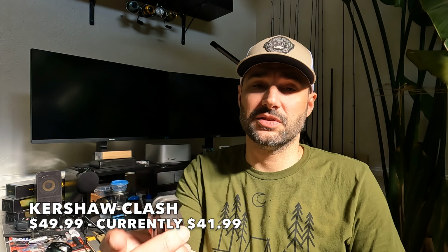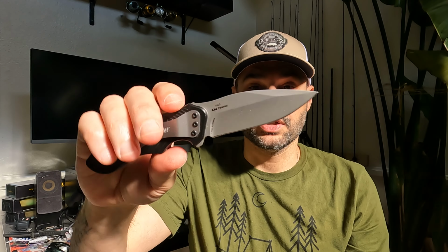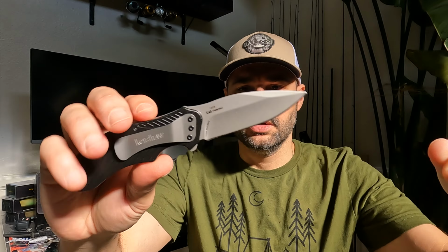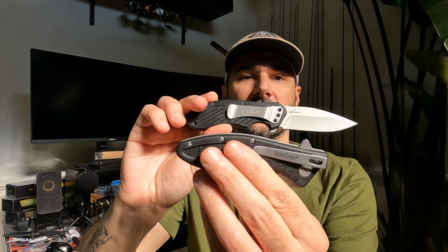All right, next up on the list, this is another Kershaw, and it's gonna be the most expensive one on the list, and it's still considered budget for a Kershaw, but it is the Kershaw Clash, and this one is $41. Very, very cool knife. Very similar to that Grinder, actually. It just has a little bit more slippery of a handle, and it definitely just fires right open as all the Kershaws do. This one's a little more expensive, $41. It's a little lighter than the Grinder. Has that thicker pocket clip compared to the Grinder, which has like the thinner one.